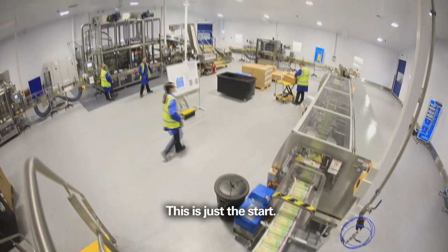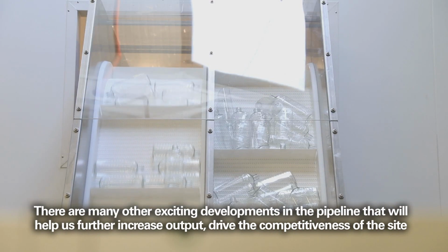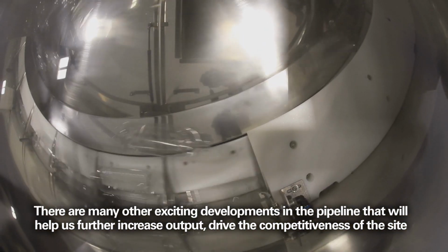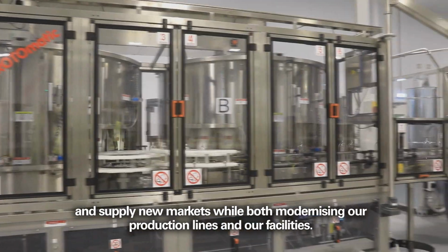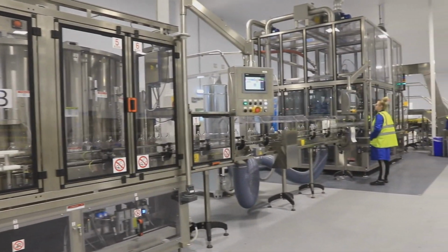This is just the start. There are many other exciting developments in the pipeline that will help us further increase output, drive the competitiveness of the site, supply new markets, whilst both modernising our production lines and our facilities. So please, watch this space.